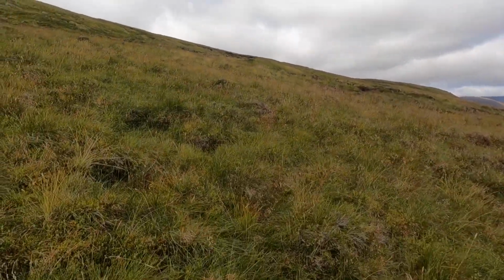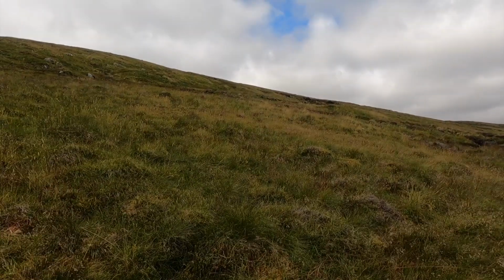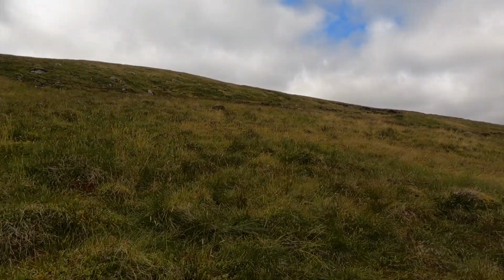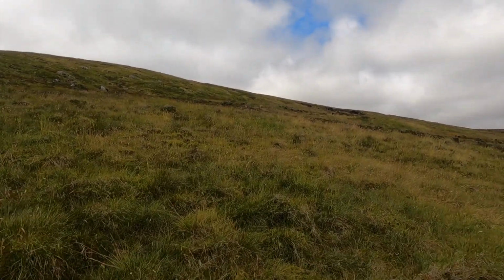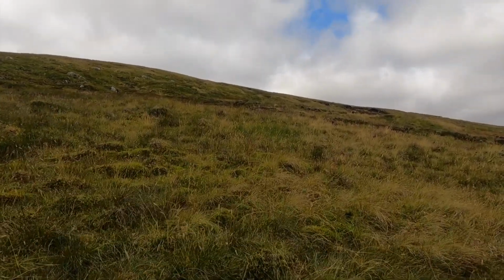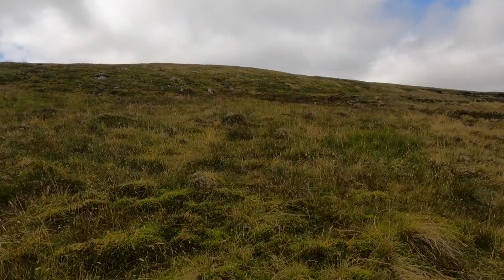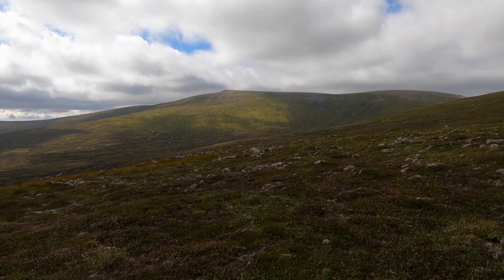Well, it's all pathless. We're making our way up this side. A bit boggy, a bit squelchy, but not too bad. Then we'll skirt this hill and hopefully pick up a path which will take us to the top. There she blows. Beinn Dearg.